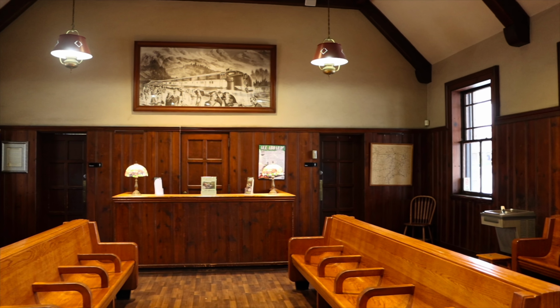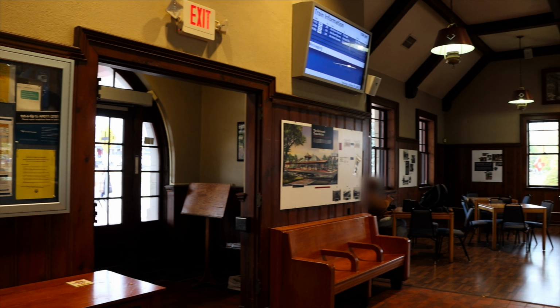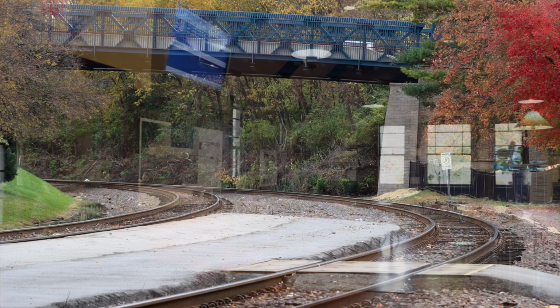This has a very spacious and nice interior, and it is usually opened at least an hour before the Amtrak arrives, which is what we did as we sat in here when it was freezing outside on October 28th. You will see the video of the Amtrak right after this.